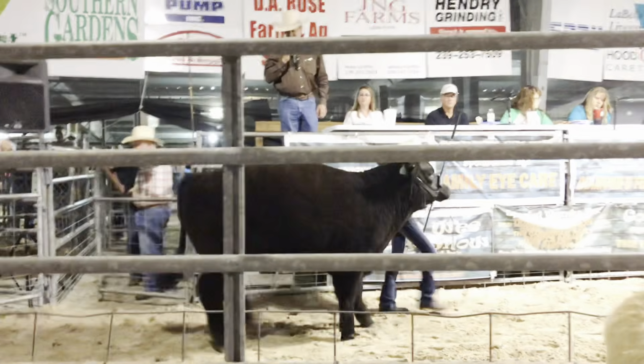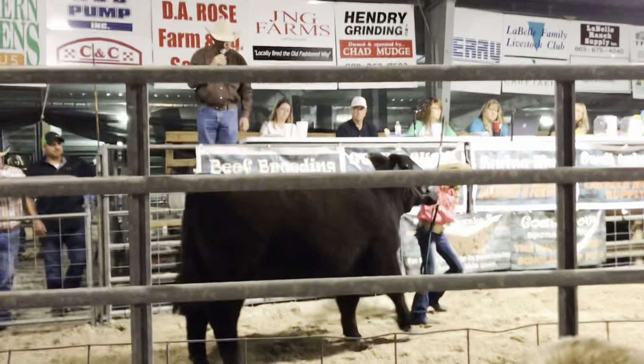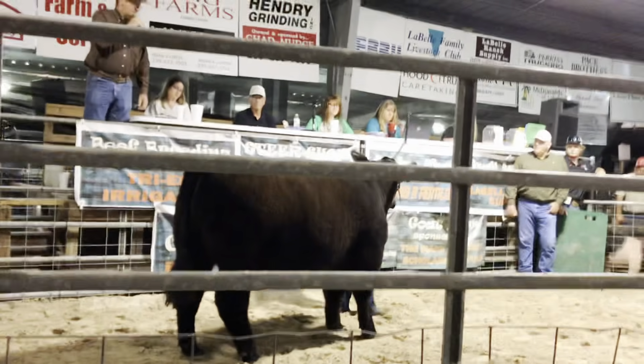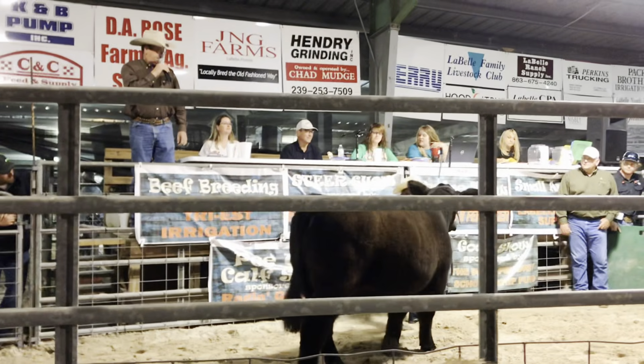Yeah, 1,070 pounds. Good looking steer right here. Set him up right there for us.